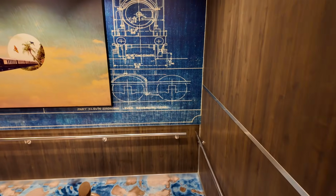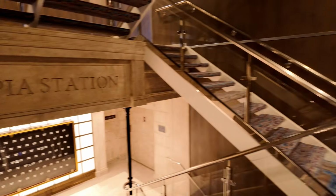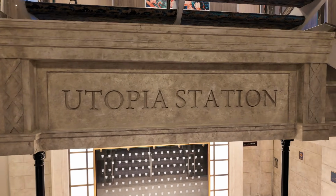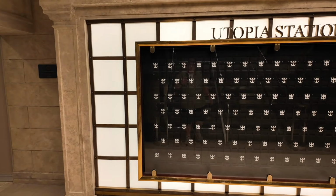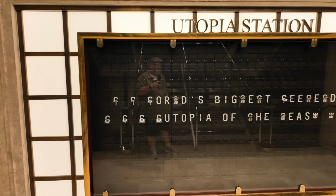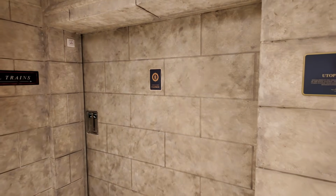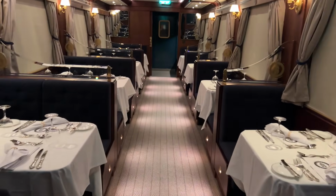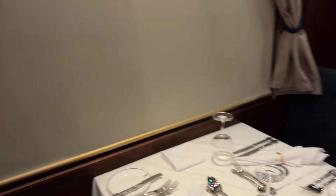I guess just for context, so you understand where it's at, one of the newest specialty dining venues on the cruise ship is the Royal Railway. And you see we've got this nice theming here, Utopia Station. And this is on Deck 4 on the port side. And behind these doors are 2 railway cars that provide a specialty dining experience. And I'll put some footage in here of what it looks like beyond those doors. We did get a little bit of a sneak peek.